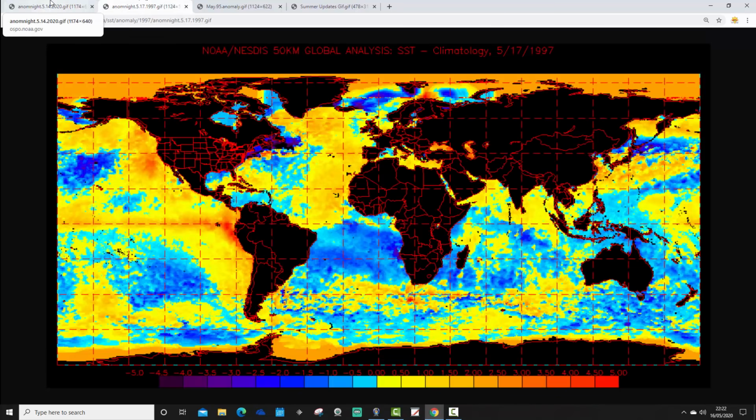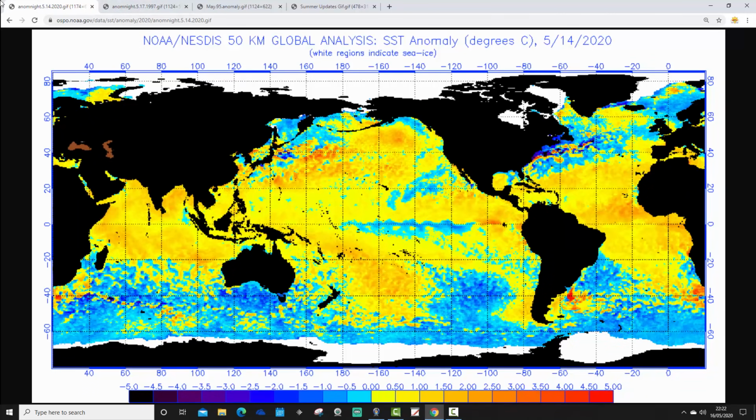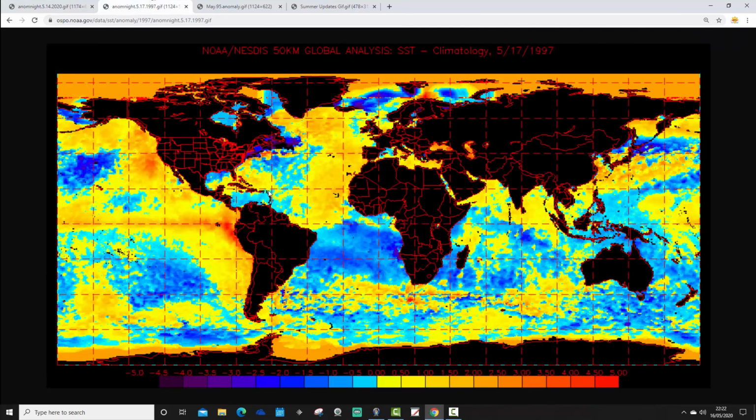That could be a slightly closer match, except I think the tropics are warmer this year compared to this point in 1997. Tropical Atlantic is warmer this year, and it's not as warm this year as it was in 1997 to the south of Greenland. So for me, the best matches to 1997 are going to be 2017 and 2013.